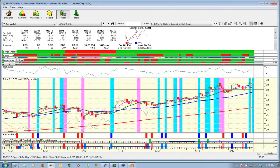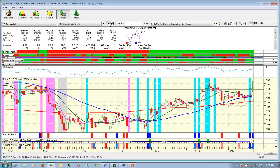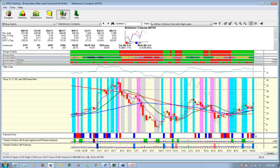Here's Lennar, home builder, looks great. Already talked about closer to the 50-day moving average. I like that. Great earnings per share. Intellic is a building construction company. Pulled back. Sort of a cup. Two kahunas. Huge volume on Friday. Everything turned green. Pocket pivot on Wednesday. I suspect they had earnings come in. Looks very strong.